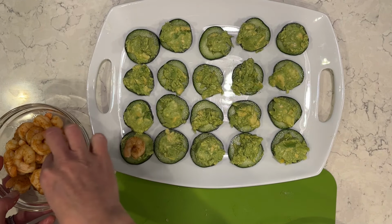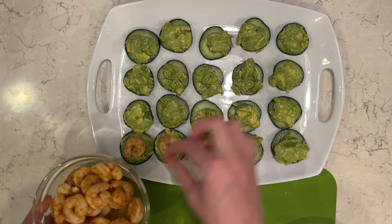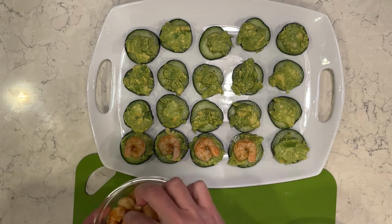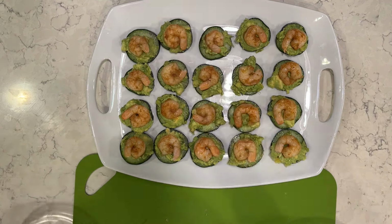So I've taken the tails off of the shrimp, and they are just really great, ready to go on top of the cucumber and avocado. Just love how these look as well, but the taste is amazing.